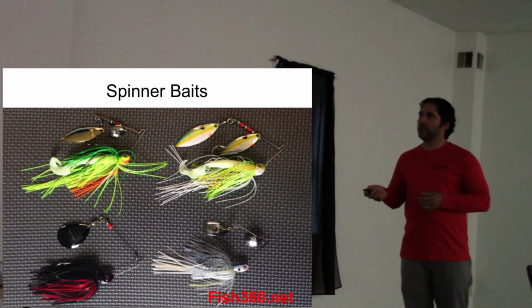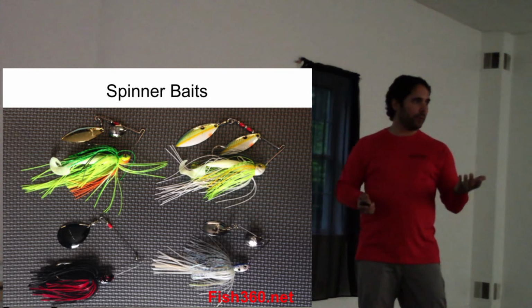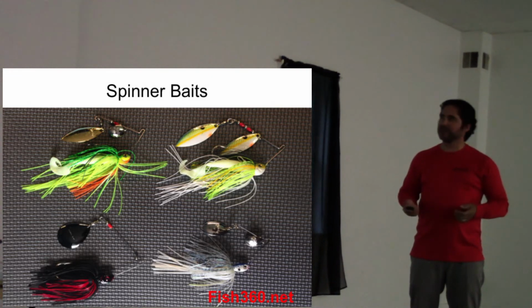What I tend to do more is focus on the weight of the head. Do I want a 3/8 ounce? Do I want a 1/2 ounce? Do I want a 1/4 ounce? Again, it depends on the depth of the water column I'm fishing. The different blades, I'll just experiment with different things to see what works.